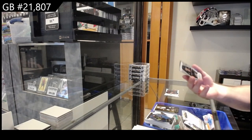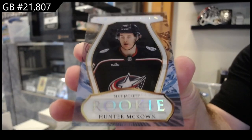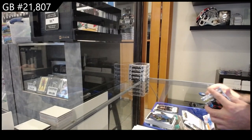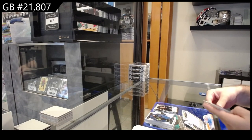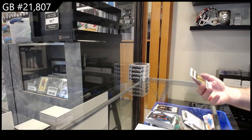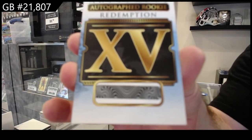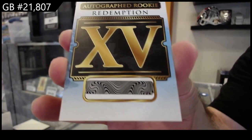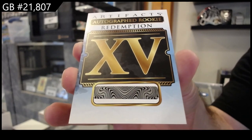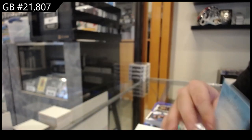We've got for the Blue Jackets, McEwen. Rookie, clear. McEwen, maybe? Is that McEwen, I guess? Probably McEwen, not McEwen. And we've got an autograph rookie redemption number 15. If somebody would let me know who that one would be, that would be phenomenal. Autograph rookie redemption number 15.